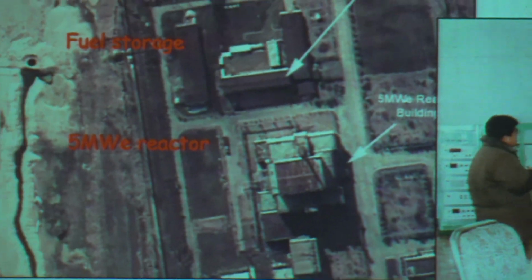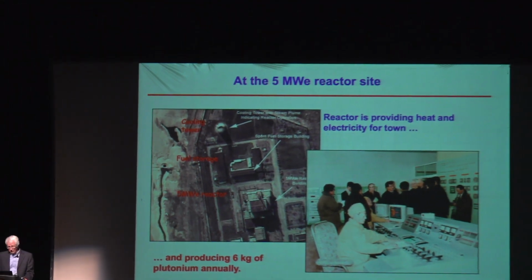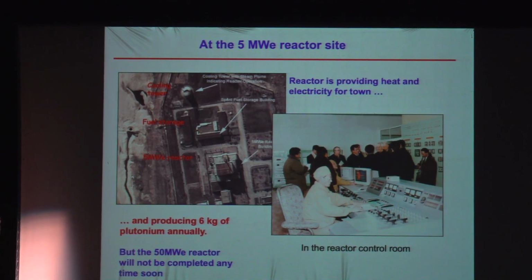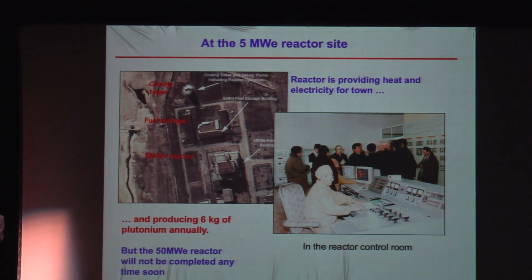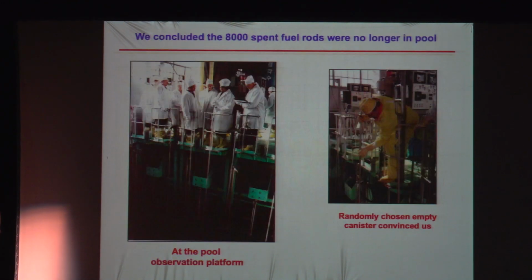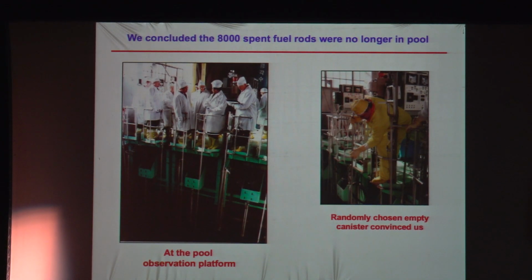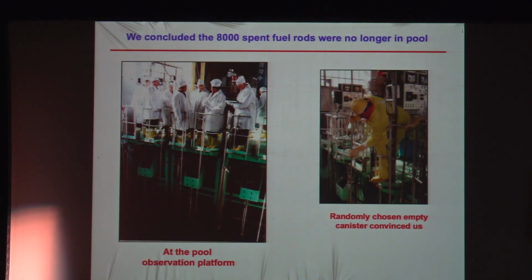And so here's a picture of the reactor overhead on your left, and the actual visit to the reactor operations room. And the reactor was operating. They restarted the reactor and were making more plutonium. We also went to the spent fuel pool where the previously cooked spent fuel had been sitting for 8 years. And that was really quite an adventure. But eventually they convinced me that the spent fuel was no longer in the pool.